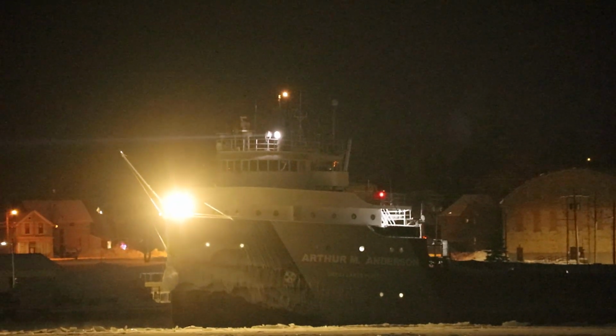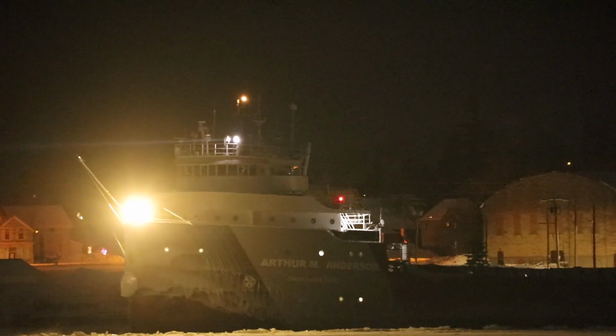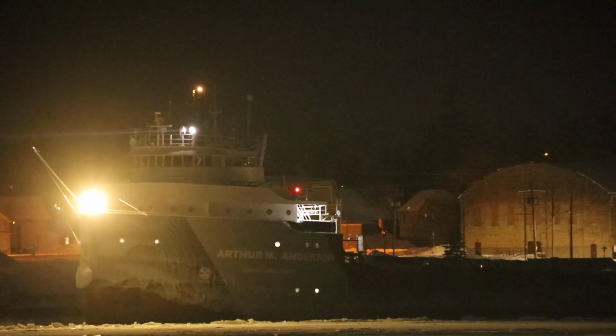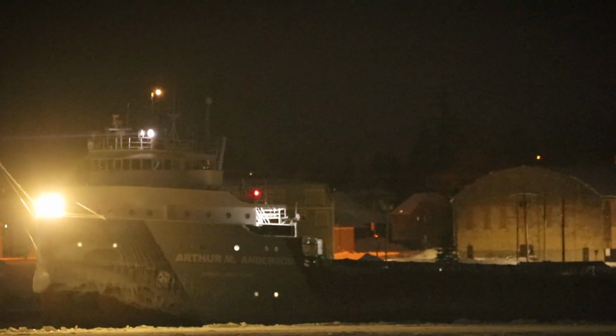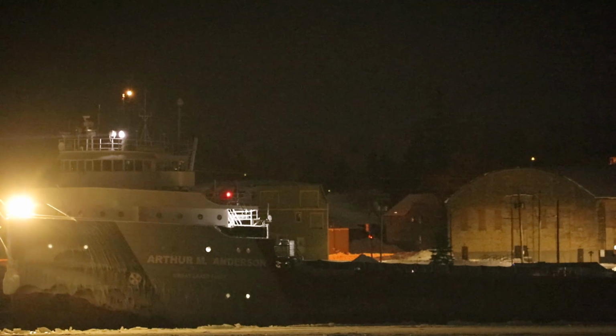Even my camera's freezing. It's hard for me to even turn things to loosen them off and be able to move it up or down or around or whatever. That's Pullar Stadium in behind there, the hockey rink on the right.